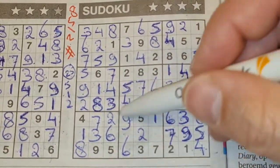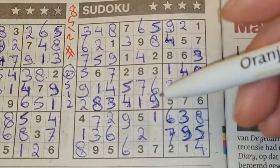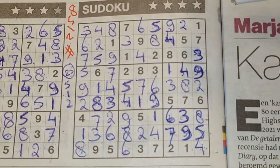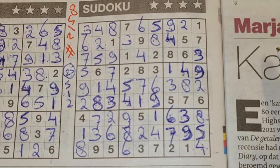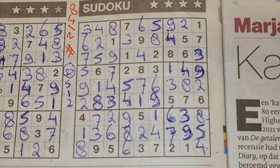Final 2 numbers of this big square for the numbers 4 and 8. 4 and 8. We see here 4, no 4 there. 4 should be here. And the 8 goes there. Finished in 12 minutes. Wow, quicker than the previous Sudoku. Yes, and I'm very pleased with the time.